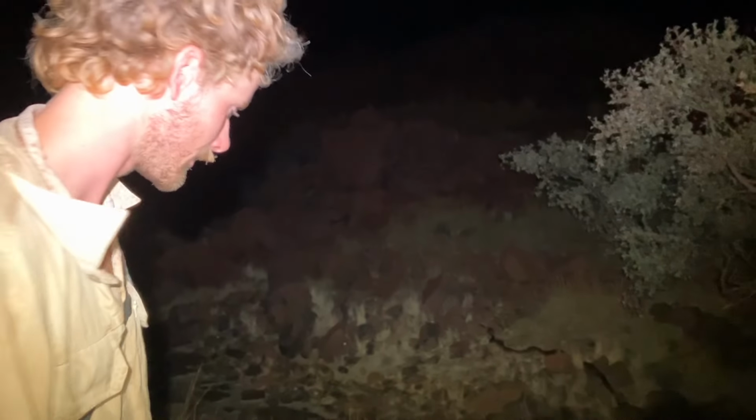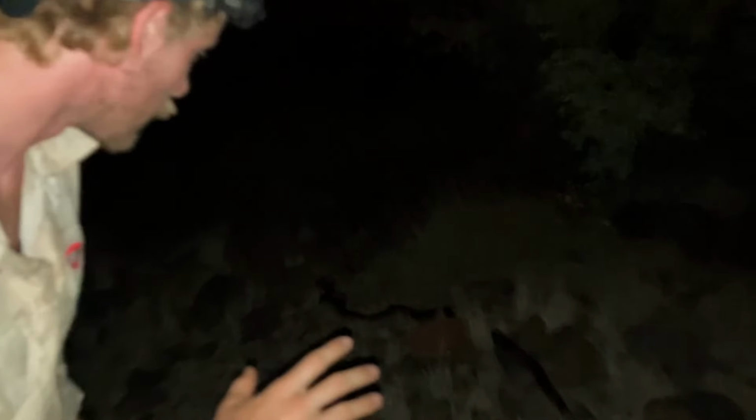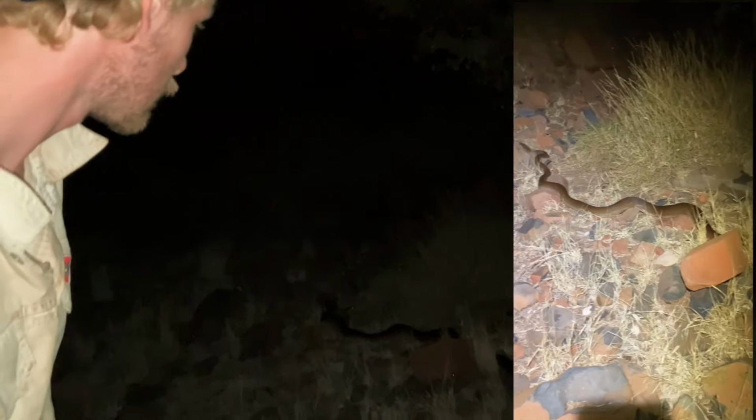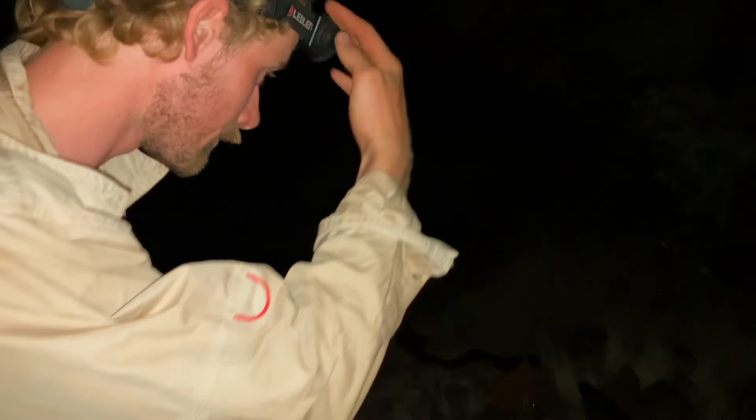Let's go get a closer look. So what he's doing here is lying on a game trail. Whoa. In ambush, waiting for something to cruise past and grab on, and then he would wrap it up. What I'm gonna do is try and lie next to this guy so we get an idea of how big he is.